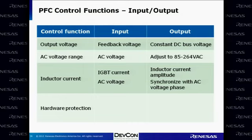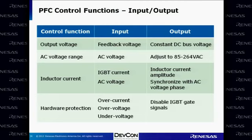Hardware protection. As I said earlier, it's very important to have hardware protection in a power system for overcurrent, overvoltage, undervoltage, and we need to make sure that we can disable or shut down our power switches right away.